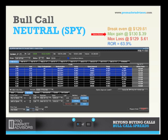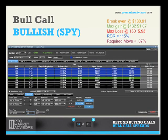So going back to probability, let me go back to this slide here. Which one has the higher probability of success? Is it the one that doesn't have to move at all, or is it the one that has to move 0.7% to make its money? And of course, the one that doesn't have to move at all. Which one's better? Well, this one has a better ROR, but you give up a little bit in the probability. And again, you get to completely decide how you want to set up these trades.